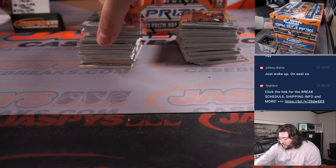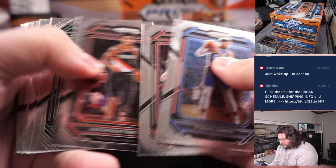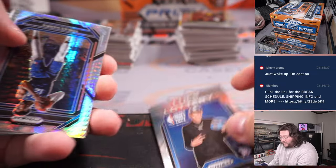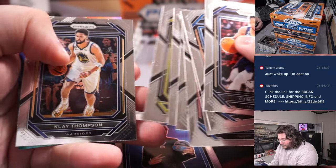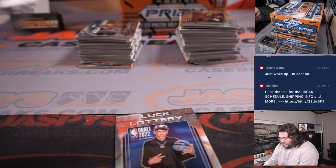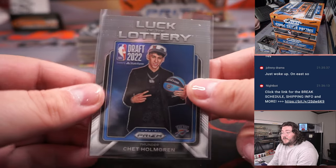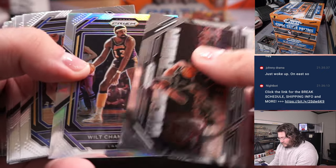Let's do it. Box one. Good luck, everyone. Chet Holmgren, luck of the lottery. Silver Donovan Mitchell for the Cavs. It's going to Peter. Chet Holmgren going to the Thunder. And Jonathan got the Thunder straight up. No team random here, folks.